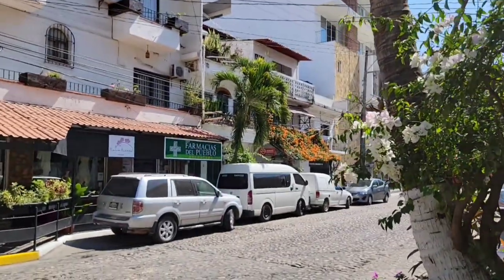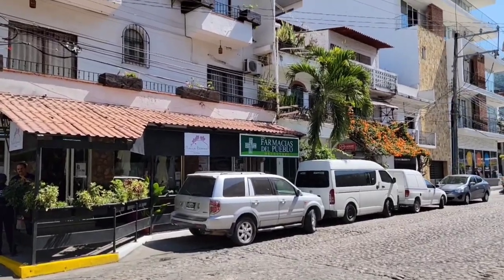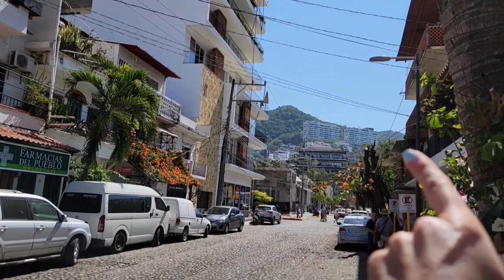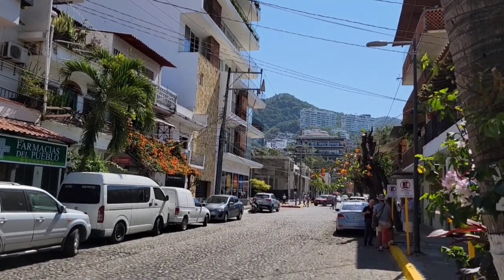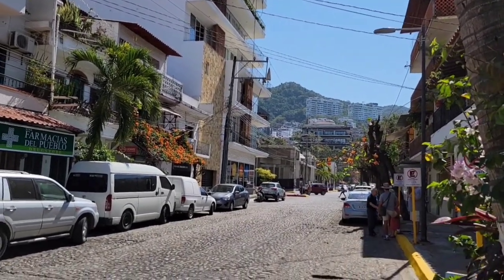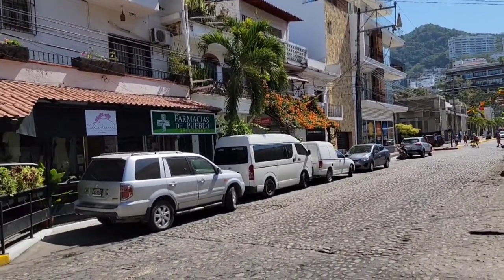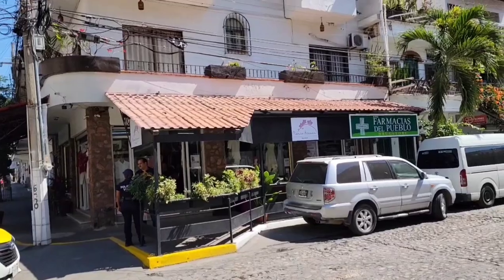Okay, I'm gonna show you guys the difference. Although, those huge buildings up on that hill are crazy, but actually those new ones look pretty nice with the balconies. Main thing is, having balconies makes things way nicer.